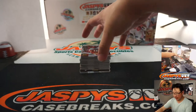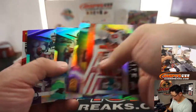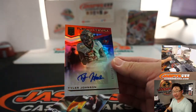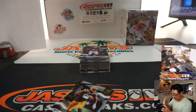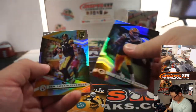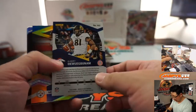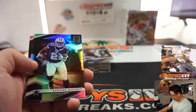I want to say, in a very broad, overall sense, I feel like the penmanship in this class is, in general, better than last year's overall. 74 out of 199, Tyler Johnson, Buccaneers. I gotta practice his name. Albert Okwuegbunam for the Broncos. Minka Fitzpatrick.